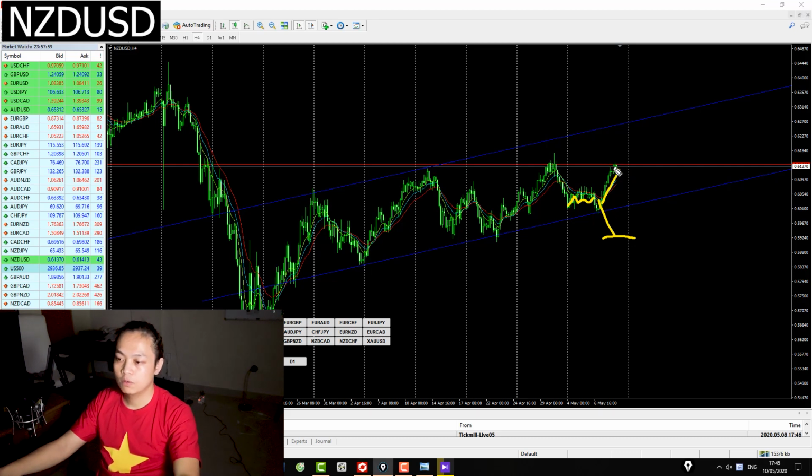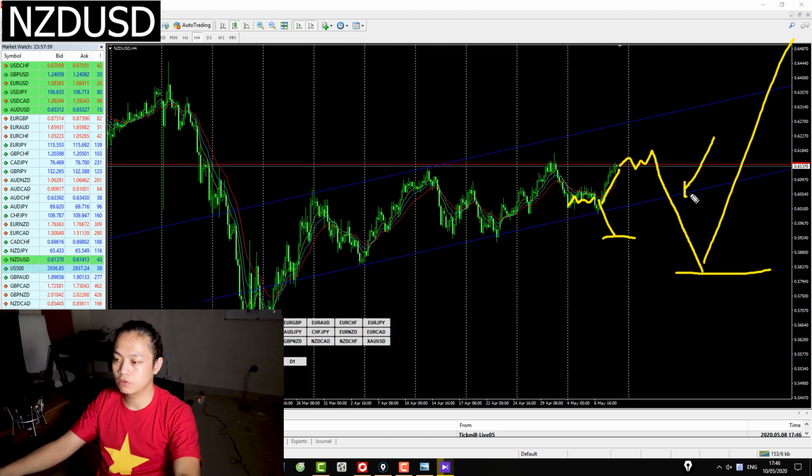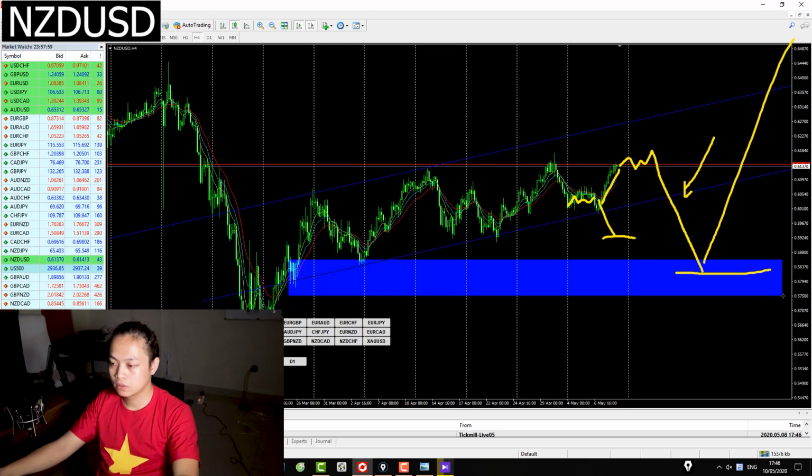So before that we may have the corrective structure, and then the price will go down. We'll have the downtrend even down here before price go up. So yeah, if you plan to have a sell trade, take profit during this period, you may do so. Otherwise, we'll look for a good buy setup in this zone.